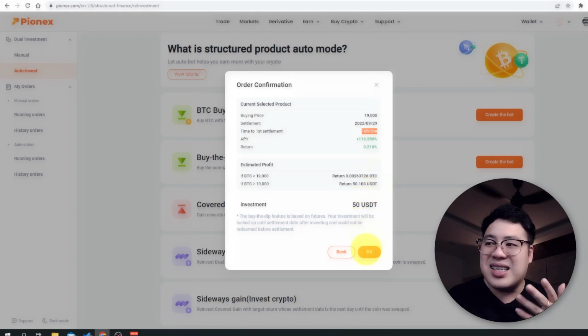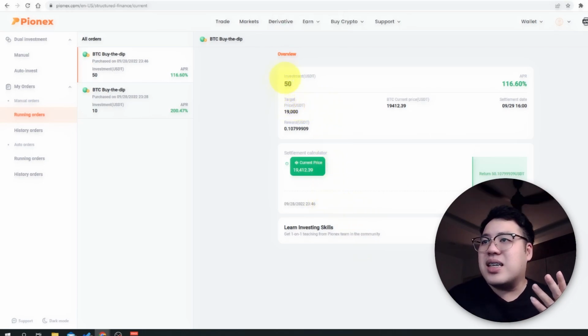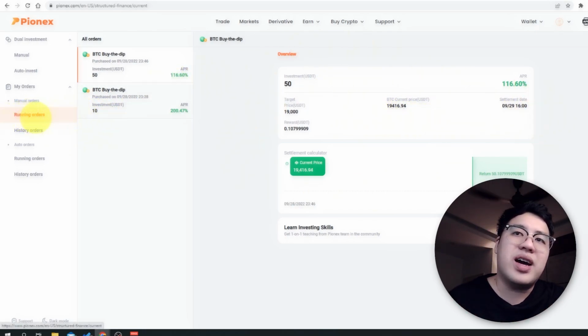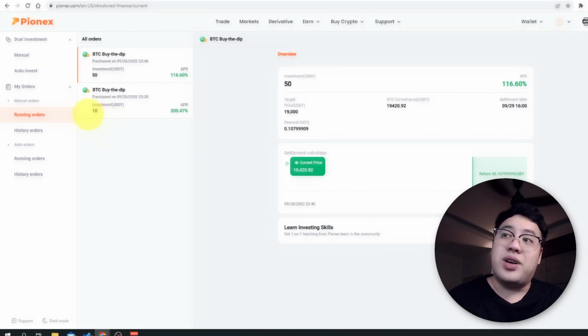And let's say right now I'm going to click this, and you will see that I will be investing $50, and my APR is about 116%. You can see the current price is about 19,400 plus, and the settlement date is this, and so forth. And this is what you see. So these will be the running orders on the left-hand side, and you can see the history orders here if you want. Since I don't have any history, there will be none, of course.